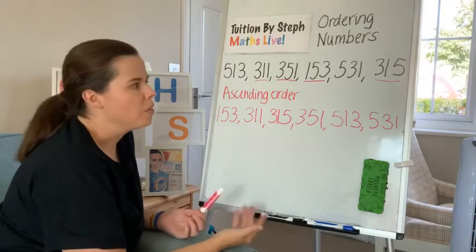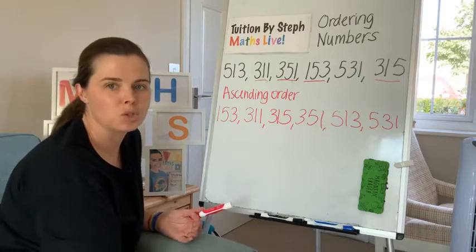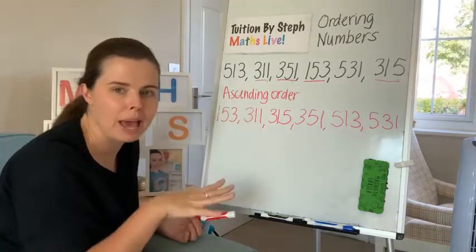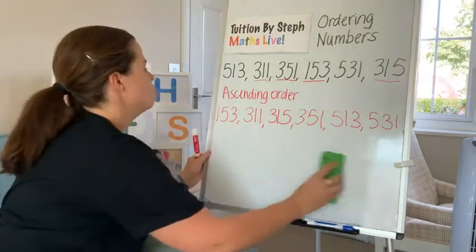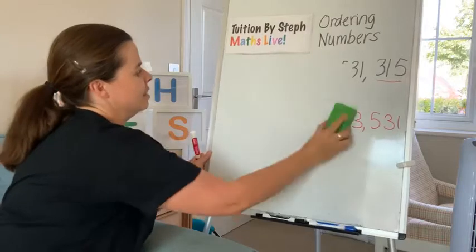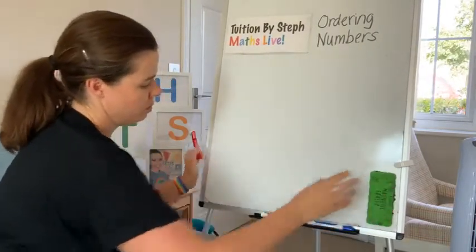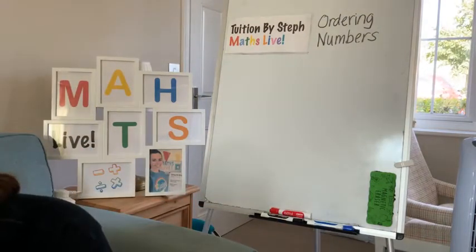Can you see how methodical I was trying to be? Checking different things, constantly looking back, comparing, making sure. It's all about the skill. It's not a race. Okay, so it's going to be your turn now, with a similar objective.